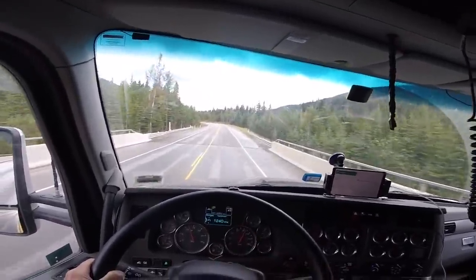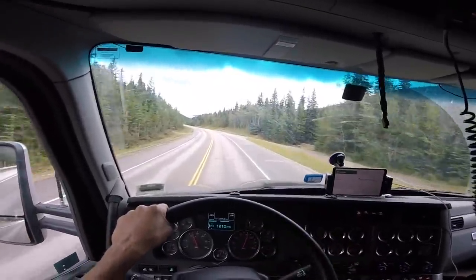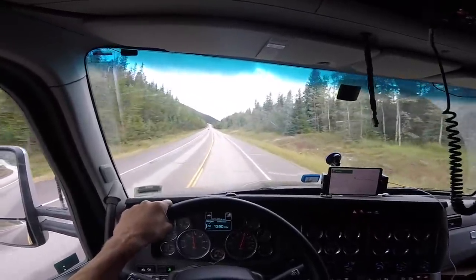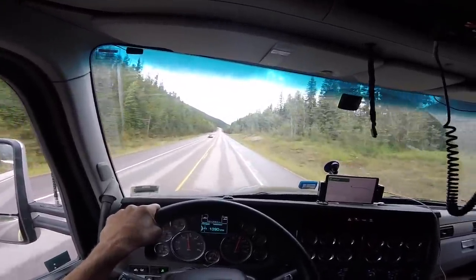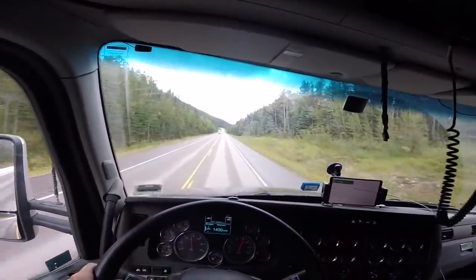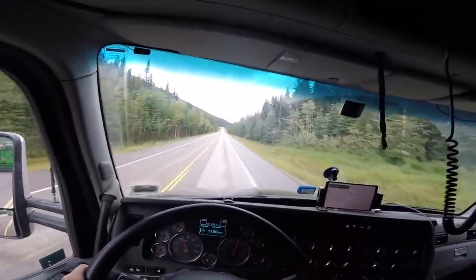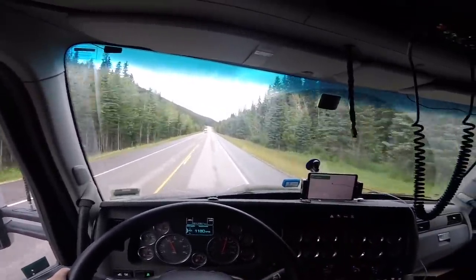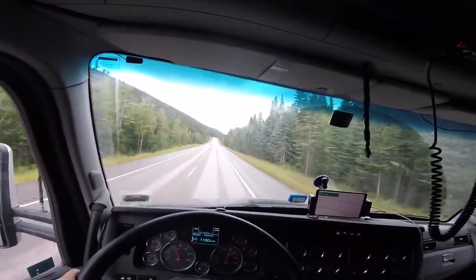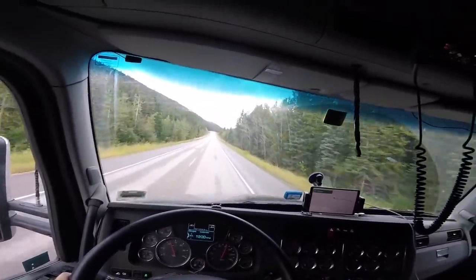The connections between the bridge and the road are very rough over here. That's why I started slowing down. And you can tell by the color of the pavement, the asphalt on the bridge looks a different color. So I guess it means it was recently repaired. And they don't make the transition between the road and the bridge smooth. They don't care.